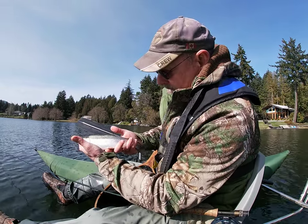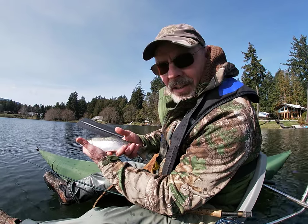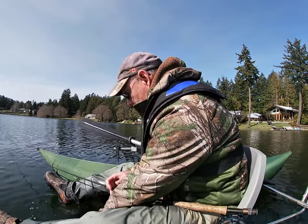Fine, beautiful rainbows raised here by the Freshwater Fishery Society at Stockney's Lakes. They put about 1,800 in last week, plus there's the carryovers from last fall and last spring. Beautiful fish. Down they go.